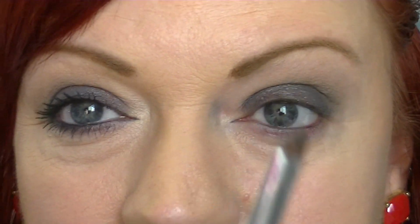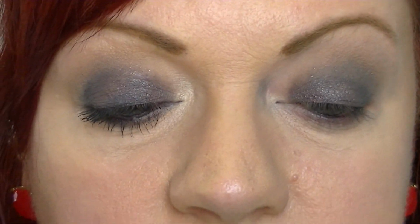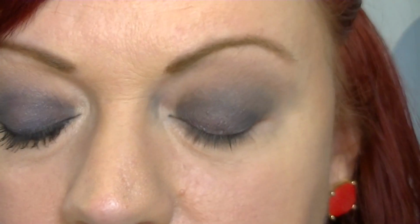Okay, now I'm going to take this. See if you can hear all that rattling. I apologize for that too. That's my brushes, but that way they won't roll away in a roller. I'm taking this C brush, which is also from e.l.f., and I'm going to go into my cement gray shadow here, and I'm going to pat some onto the lid.